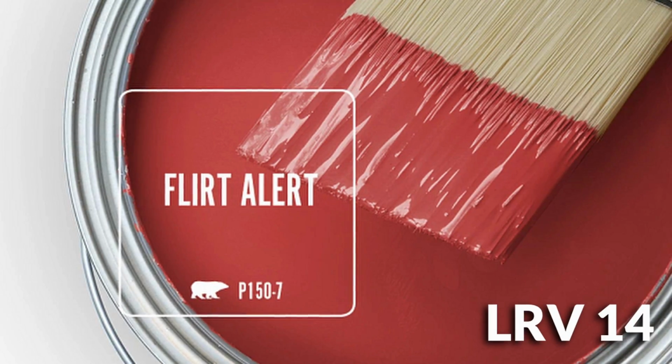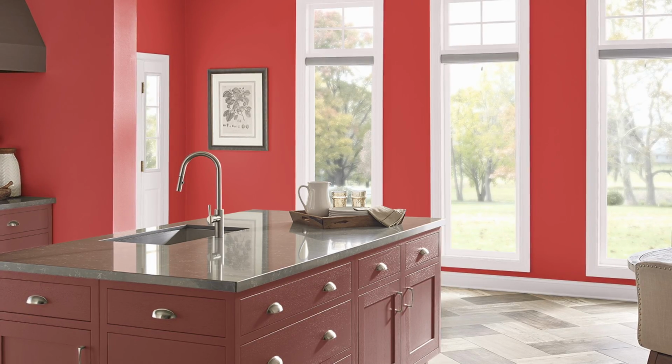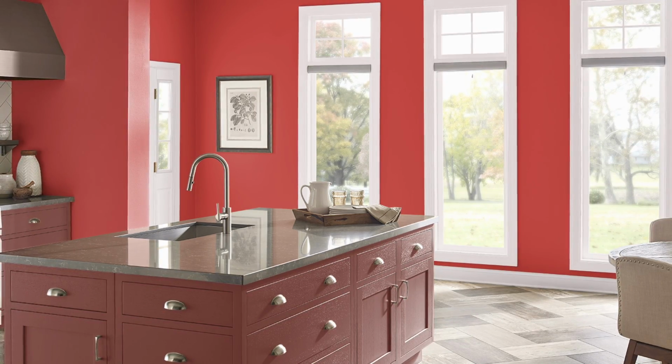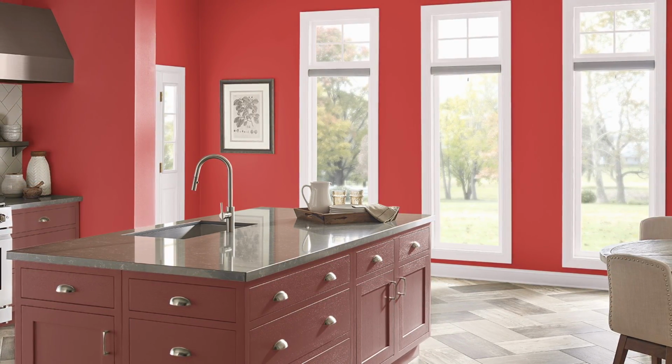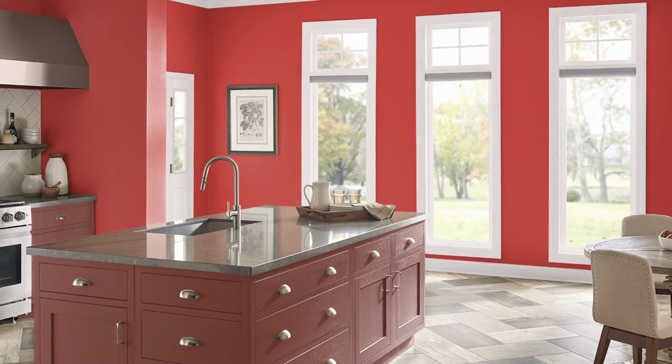So the example that I used is Flirt Alert, which is by Behr paint, and I had to throw it in because of that name. Looking at it right here, this is a color that is red. It has a little bit of an orange undertone to it as well, which makes it even more vibrant and energetic. It is going to be a nightmare on your walls.